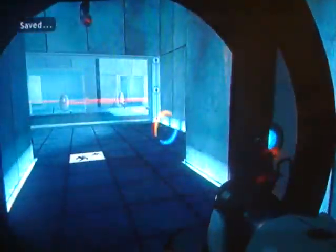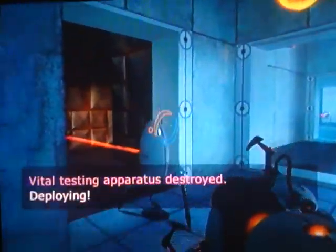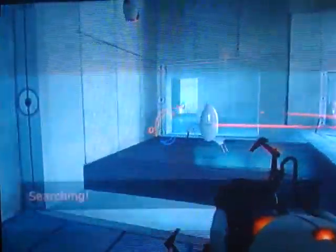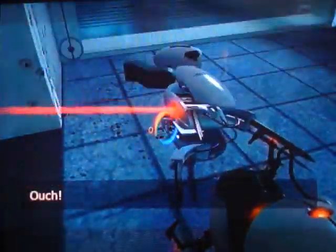So pretty much you are about to get shot. Vital testing apparatus destroyed. Let me show you what happens if you get in front of one of these little bastards. Oh. Well, you can guess what would happen.